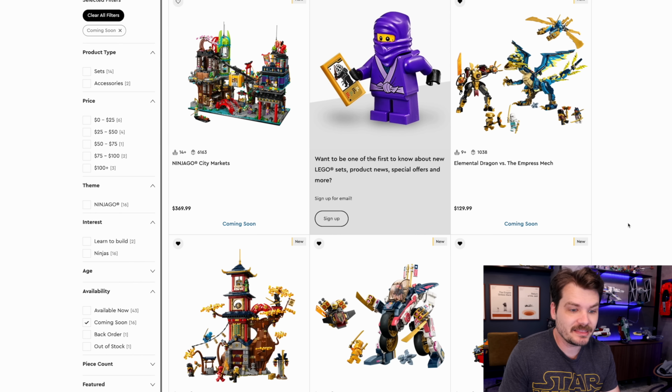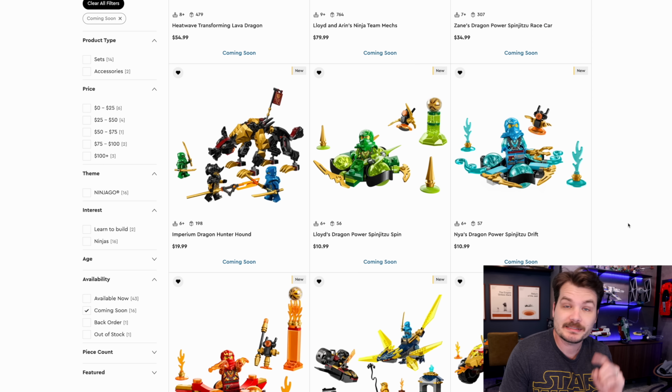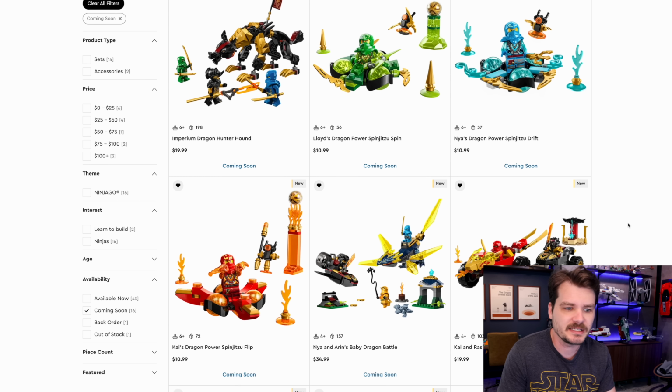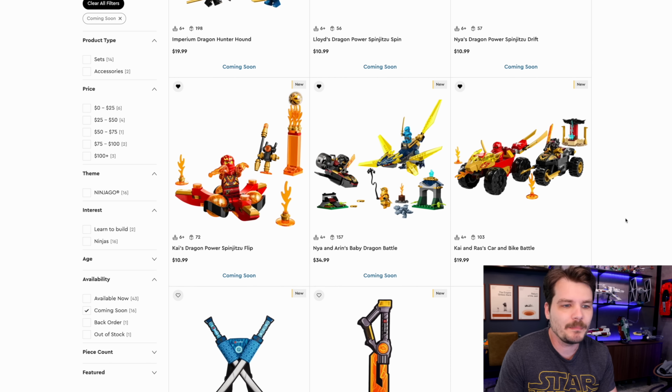And while we're eliminating themes, Ninjago also has a bunch of great looking sets that are coming out. And yes, these sets are very different than the other dragons that have been released by Ninjago over the past 10 years or so. I know it sounds like I'm making fun. I've got nothing against them. The sets are cool. I'll buy little $10 sets.